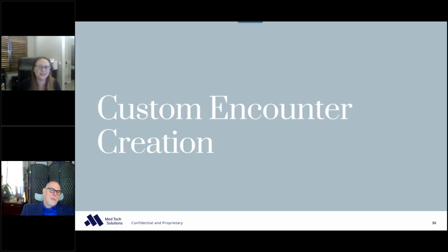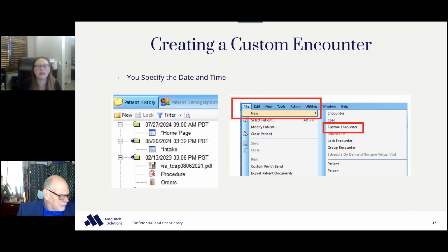So moving forward, let's talk about the creation of a custom encounter. First of all, why would somebody create a custom encounter? And is it everybody, or does it require access rights to be able to create custom encounters? Right, not everybody can create a custom encounter. It's if you have the correct access.